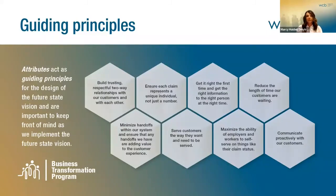Number four, reducing the length of time our customers are waiting. We know timeliness is key to ensuring we can provide the supports needed when our customers need it. We'll eliminate wait times whenever we can. An example of this would be auto adjudication of claims, where we would leverage new technology to adjudicate straightforward claims and kick out those that don't fall within established rules and then route them for manual adjudication. This means that staff can spend their time where it's most needed with the customers that require the most support.